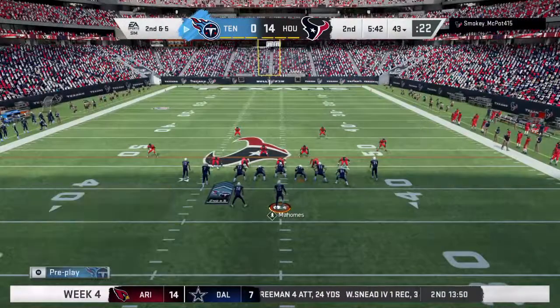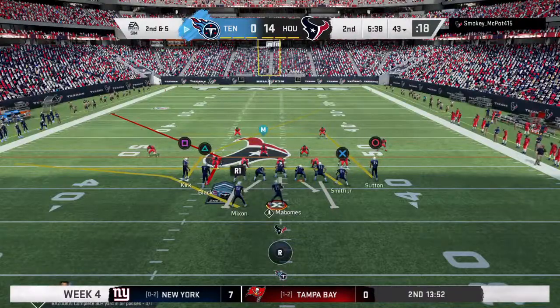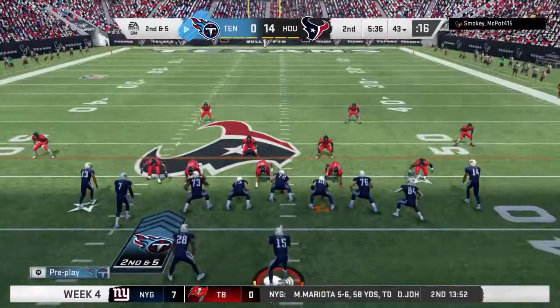Right there. Watch the pass. And 58 is the money. Go 58 is the money. Hey, watch the slant. Watch the slant. Watch it. Here we go.